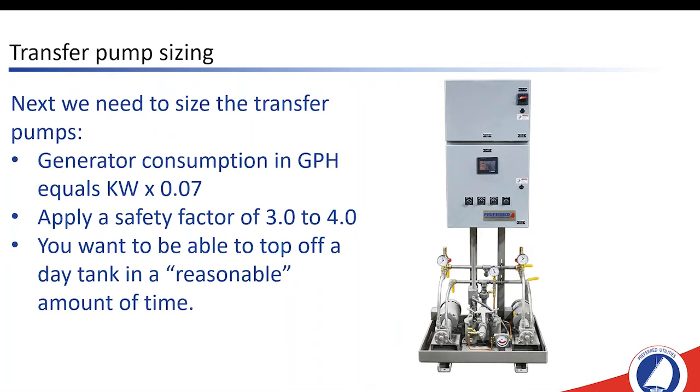you may want to use larger pumps with bigger belly tanks, like 4,000 or 5,000 gallons, because our flow will be more than generator consumption, but you don't want to spend all day topping off a belly tank. You want the tank to top off in a reasonable amount of time, and then let the pump cycle off, or let the pump be available to top off another belly tank.